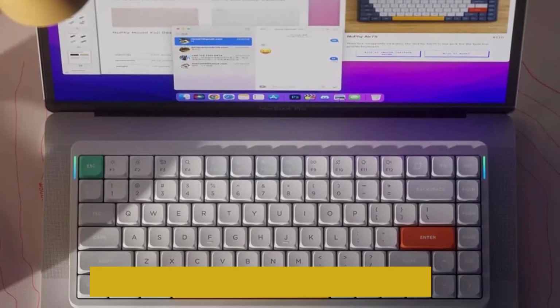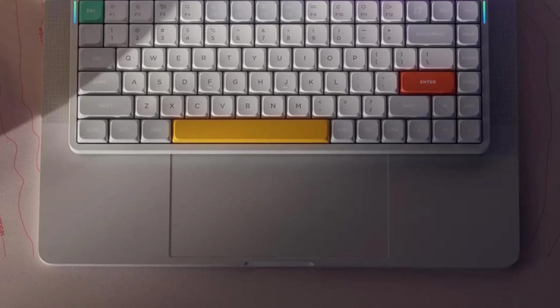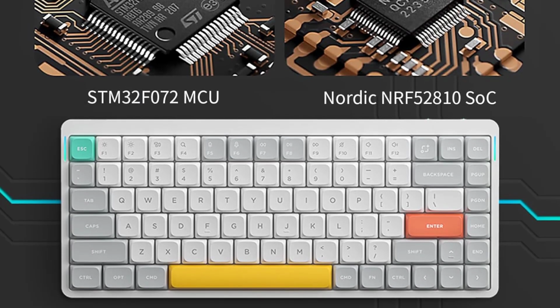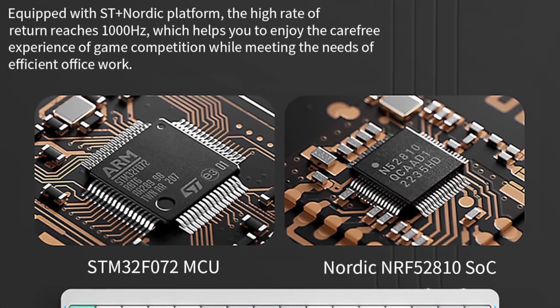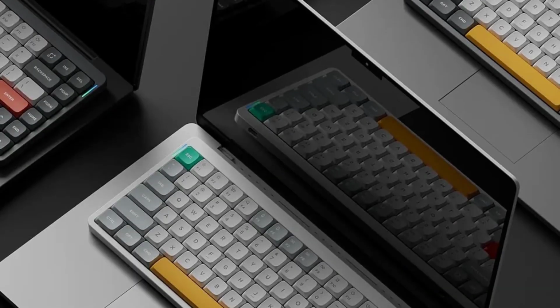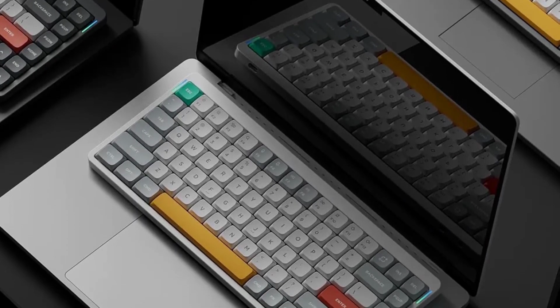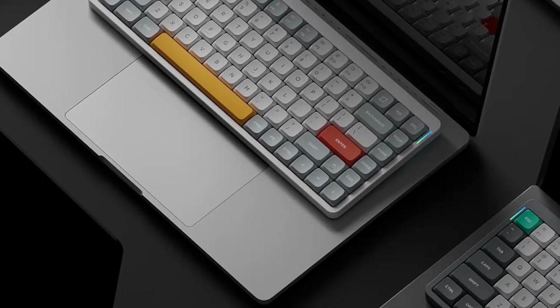Nuphy makes this board with a variety of Keychron switches, from the Thocky blues to the smoother reds, and they're fully swappable. The only blemish here is that the keyboard only supports Nuphy's low-profile switches, so you're somewhat limited in that respect. Though we personally recommend bigger keyboards for gaming, if low profile is your thing, this is a very strong option that's worth considering.